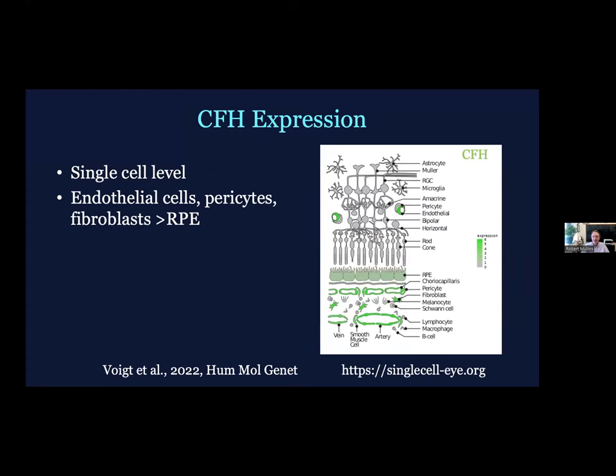When we did our single cell RNA sequencing experiments, we also could a little bit more definitively assign expression levels to different cell types. And what we found is that there's high expression of the CFH RNA in endothelial cells, pericytes, and fibroblasts, which was higher than the expression in the RPE. There's also some expression in retinal endothelial cells. And so this was published by Drew Voigt in Human Molecular Genetics. And I always want to sort of advertise our single cell website here for anybody who's interested in gene expression in the eye. If you log onto this website and type in your favorite gene, you can see what cells express it.